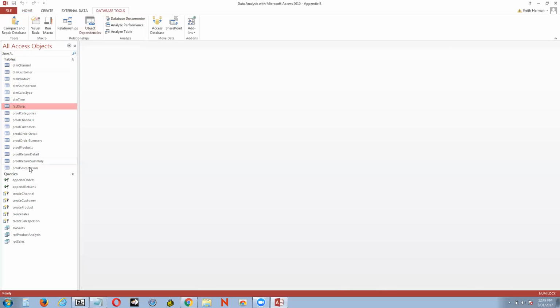Now, if you look here, we're going to come down and you'll see we've got some queries in this table, okay? And again, we have a couple of these append orders and append returns. This lets us append data, add to the orders table or the returns. Then we have queries used to create a channel. Now you say, why couldn't I just go ahead and do that using the GUI? Click create and then table, and you could.